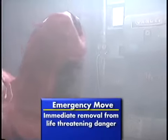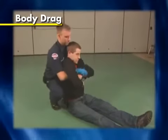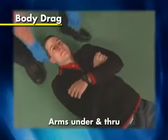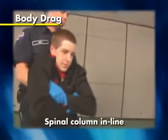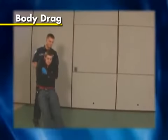Emergency moves are used when there's potentially life-threatening danger to the rescuer, such as fire, explosives, fuel leaks, gunfire, or hazardous materials. The patient is moved before any kind of care or assessment is provided. A body drag is used if you are alone and the danger at the scene makes it necessary for you to use an emergency move. Place your arms under the patient's shoulders and through their armpits, grasp their arms and drag them backward. Pull the patient along the long axis of their body. This will keep the spinal column in line as much as possible.